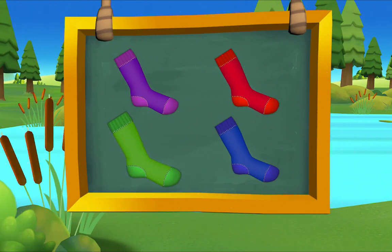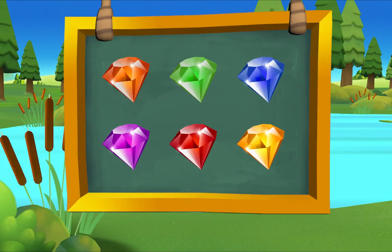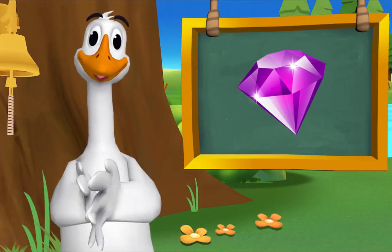Which sock is purple? There it is! Purple sock. Which jewel is purple? There it is! Purple jewel. That's exactly right!